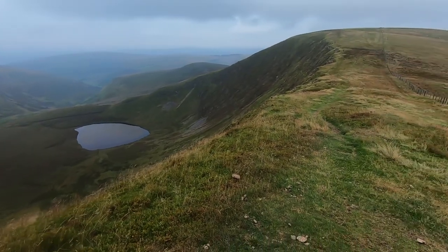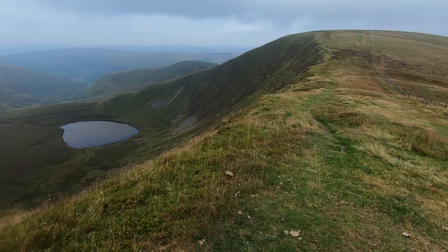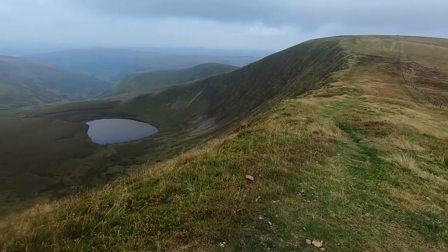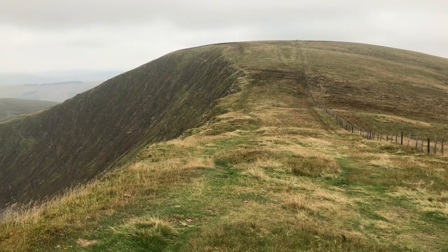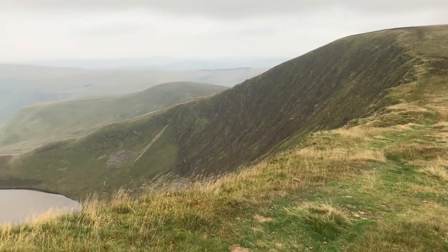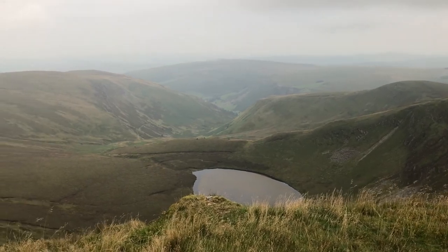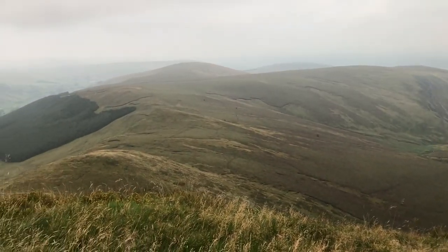And that's the ridge that we... oh my God, it's making me feel sick looking at it. That's the ridge that we climbed up. This is where we climbed up that ridge. I cannot believe that we just climbed up that ridge. And look at that beautiful lake over there at the bottom. We are really, really high.